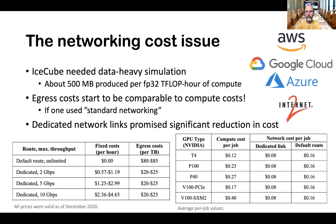And as you can see from the table below, the list price for egress can be comparable to the compute costs. Indeed, if you look down here, you can see that for T4 GPUs in spot mode, the data transfer cost is actually higher than the cost of the compute, 16 cents versus 12 cents. So that's not something you want to see. It's too bad that we could not get all the compute done on T4s, which are really cost effective, but we wanted to go big, and there were not too many T4s available. So we used all of those cloud GPUs. And you see some are really way more expensive than the others. But for most of them, the cost of networking can be quite comparable.